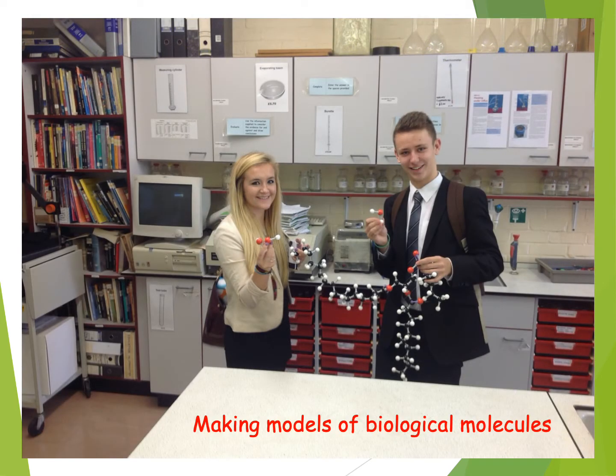Here are two of our past A-Level students in one of our labs making models using Molymods. They're making models of biological molecules. That's one of the first topics that will be covered when you start the course. It just gives you an idea of one of the activities that you might do.